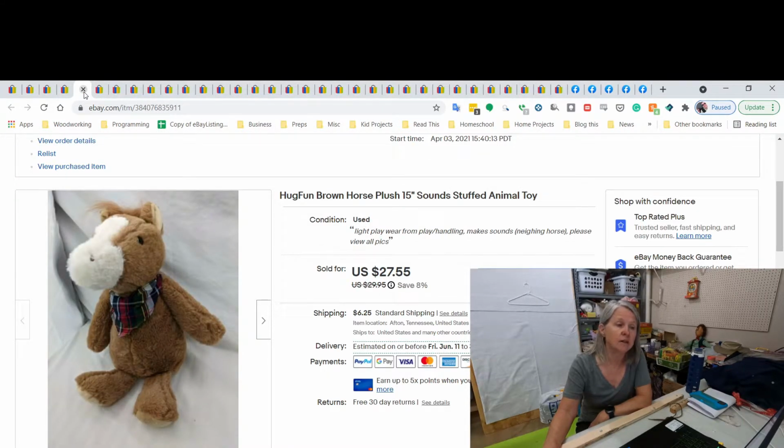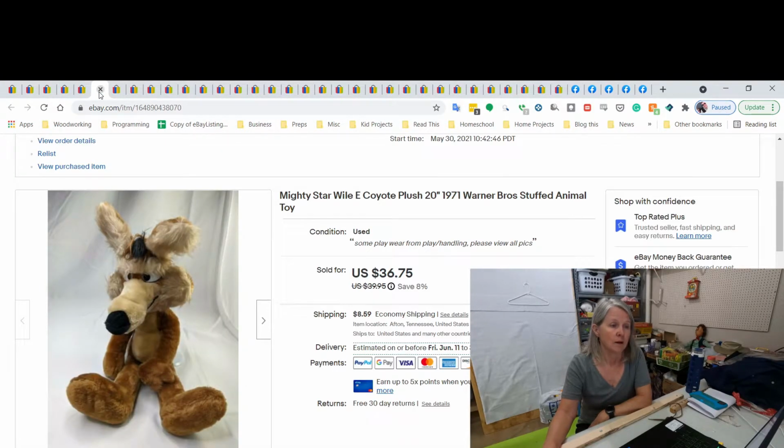This is a Hug Fun brown horse plush. When you squeezed it, it did make horse sounds, and it sold for $27.55. This is a Mighty Star Wile E. Coyote. My husband picked this up on his recent trip to get his black belt test done, and I started it at $39.95. But doing some more research, I realized that that was probably a little high, so I did take a best offer of $25.